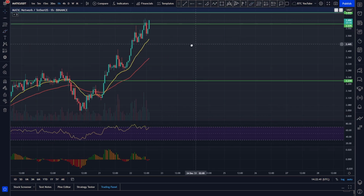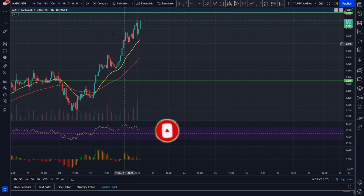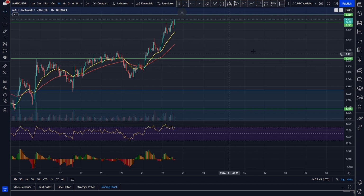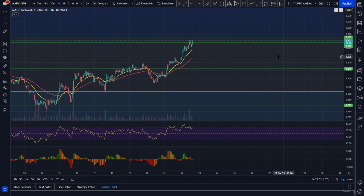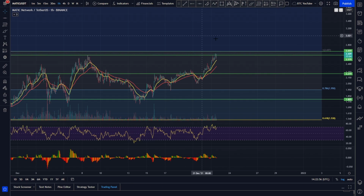But in our opinion, a lot of people that are smarter investors, and there are quite a lot of smart investors in crypto now, although you probably wouldn't believe it, will probably realize that because Polygon is back at all-time highs, it's probably going to go considerably further. And in our opinion, it probably will do. Looking like we're performing exceptionally well here.